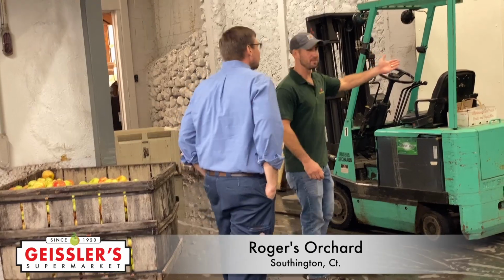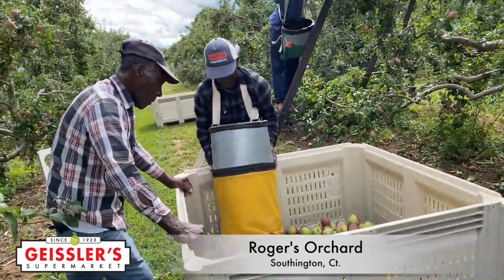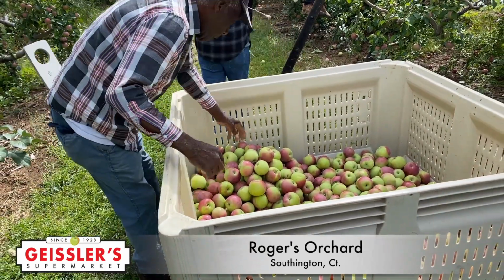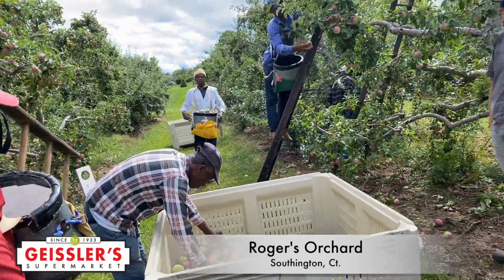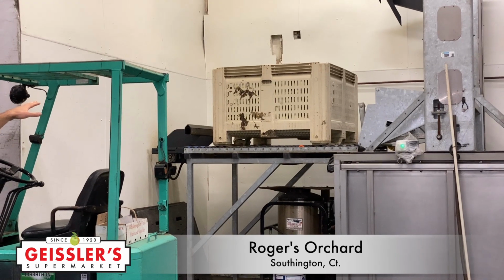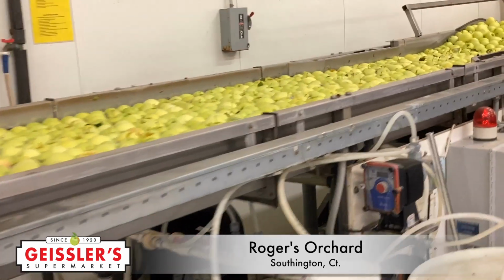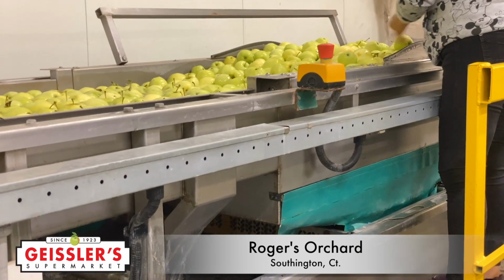When the bins come in from the orchard, we come in here. The pickers pick into picking buckets. They empty them into these bins. These are 20 bushel bins. They weigh about 800 pounds full. So they come up onto the line here. You have the tank full of water. The bin drops, the apples float to the top, and then they start their journey down the line.